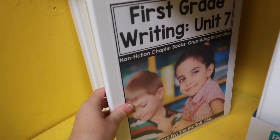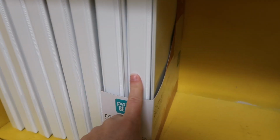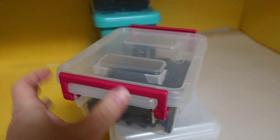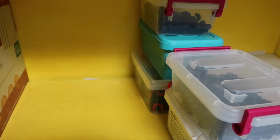So this has the Moffitt girls writing. So I have 1 through 7. I've got to bring my label maker and put labels on the outsides of all those. And then those are just some extra half inch binders. These are all mine. I had all these, and they are magnetic lowercase letter sets. So I have 4 sets of those.